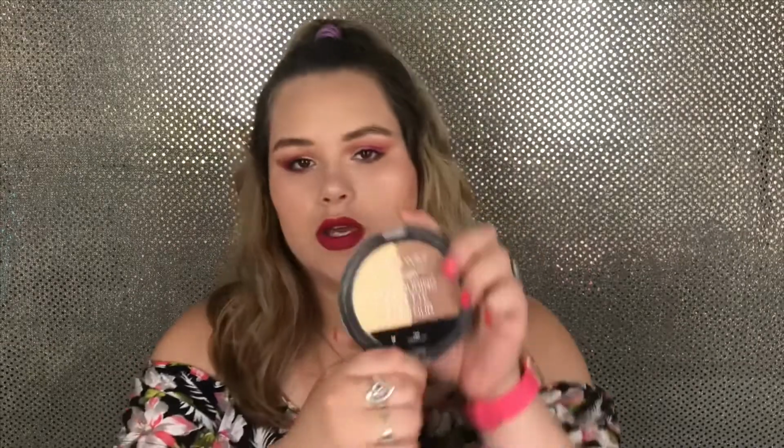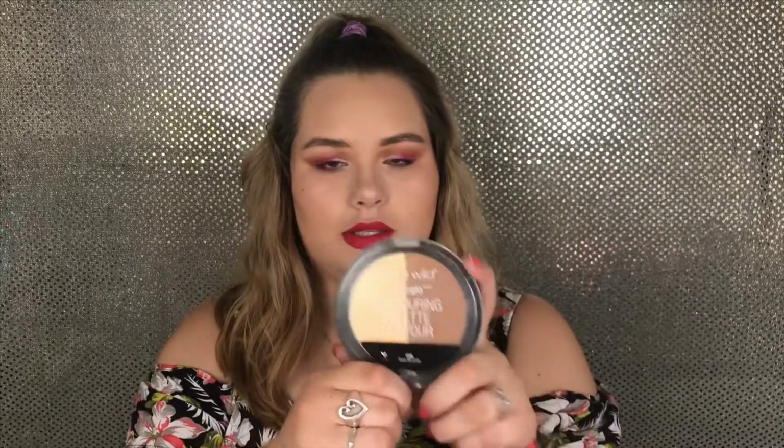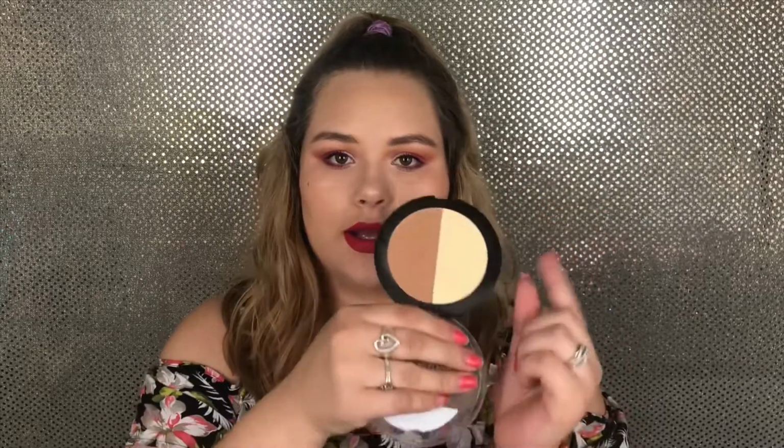Next, this is Wet n Wild. This is an older product that I saw come out a couple years ago, but I barely decided to get it not that long ago. And this is the Wet n Wild Mega Glow Contouring Palette in Dulce de Leche. It looks like that, and it has both the contour shade and a highlighting shade. It's not like a glittery highlight, it's just a highlighting under your eyes shade.